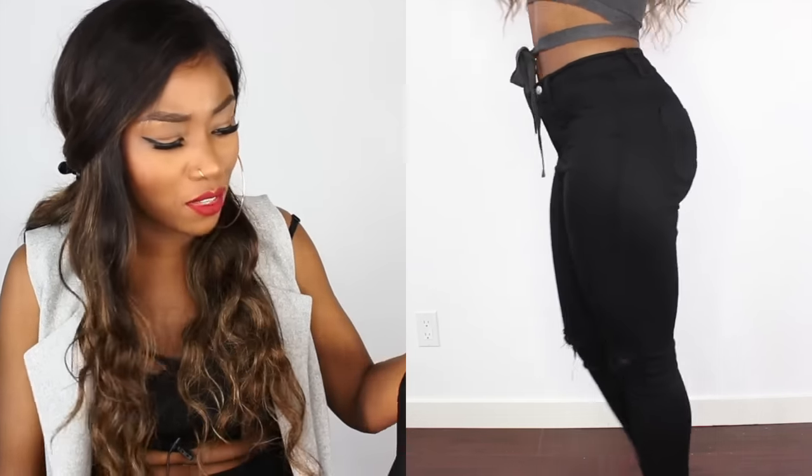I also got a pair of black ones. So these, I also got in a 9, super comfortable. I have been killing these. They're such a staple pant to have, but these ones, the rips are on my knees. So go figure. The only downfall of these jeans is they don't have real pockets in the front, guys.